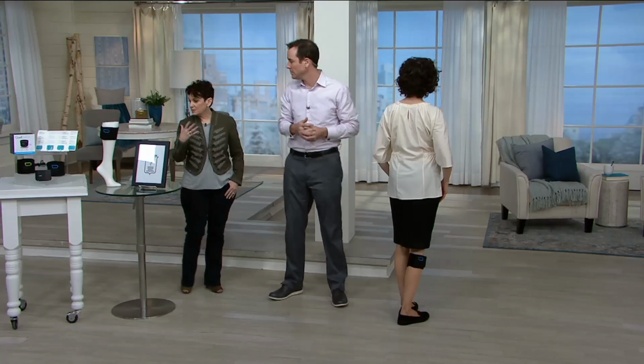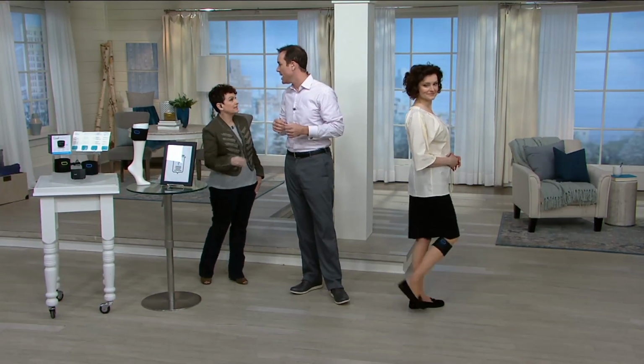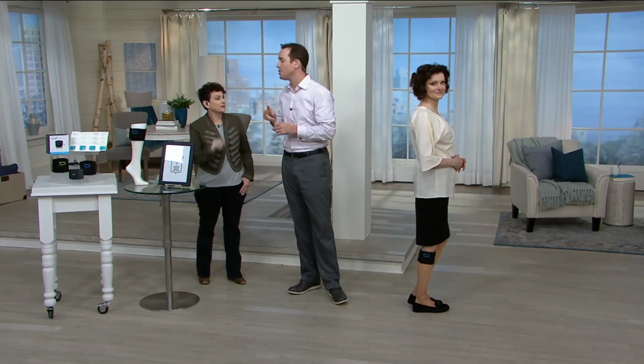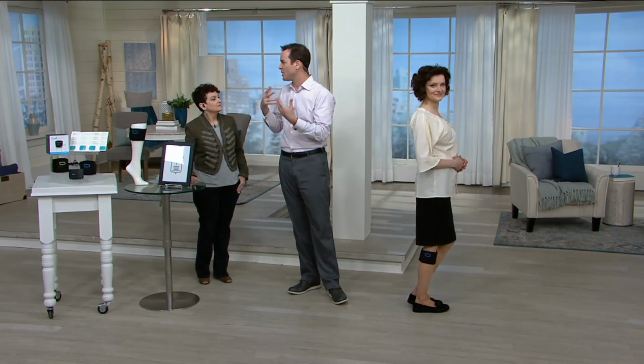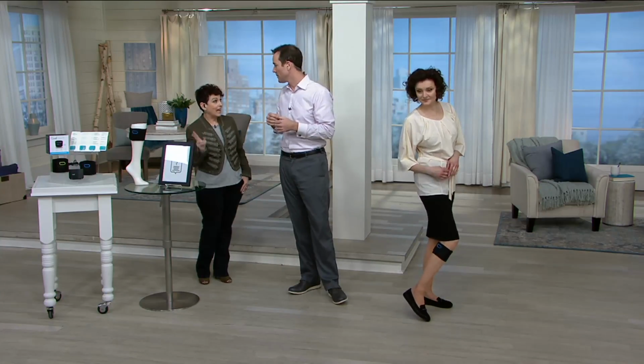Now, this comes with very special electrodes. It's about a 4-month supply, and this has to work with that, right, Dr. Moore? It's a 2-month supply. 2-month supply, and it's like 2 weeks at a time. And you have to wear those because they're very specific for the actual unit itself. So this comes with the 2-month supply, and we actually do offer them separately at QVC.